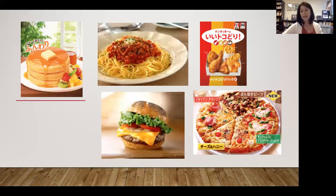And then spaghetti is spaghetti. Good. And then the pancakes, actually, we call them hot cake. That's right. So we don't exactly translate those words from English. We just pronounce them in a Japanese way, which is easier for Japanese people to pronounce. Without knowing it, people just change them into their own sound, right?